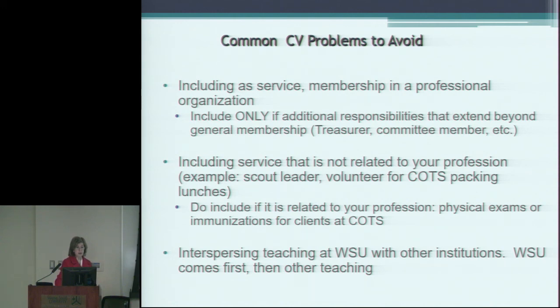Service that's not related to your profession. Being a scout leader, volunteering for COTS, packing lunches are wonderful things to do for the community, but unfortunately it does not get you promoted. If you, on the other hand, provide immunizations for a community organization, you serve on a medical board for a community organization, you give medical talks or talks about your research to community organizations, that does go under community service. So think about exactly why you're doing it and whether it relates to your profession before you decide whether to put it on your CV.